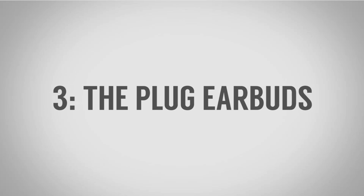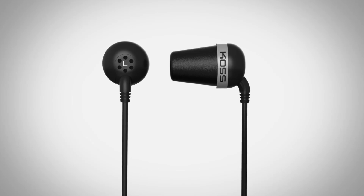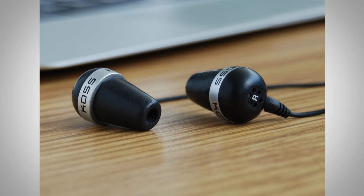So number 3 on my list is the Plug, made by Cost, and I've been using these probably for 13 years. Not this exact pair. They've actually got a lifetime warranty. And so every year it seems like they fail on me and I just send them right back to the company. Now I'm pretty rough on them. I use them for running. I use them whenever I'm walking around and I'm just wanting to listen to an audiobook. But the point being is I've always got a cheap pair of headphones that do a good job of canceling out some of the noise around me, allow me to focus in on the book or the music I'm listening to, and I have definitely got my money's worth out of them.